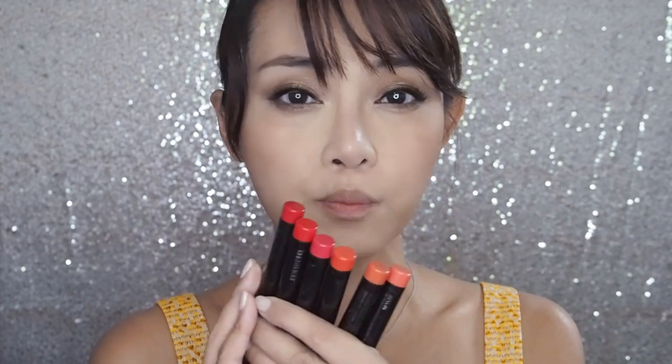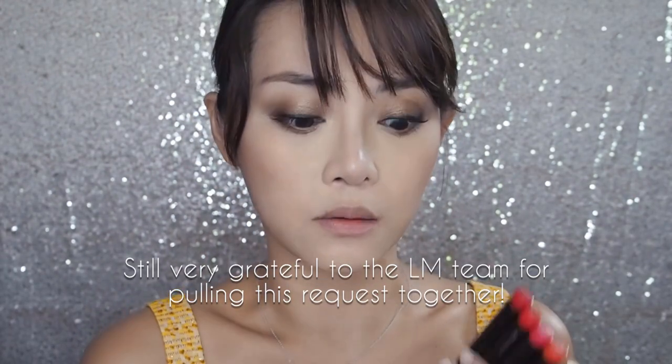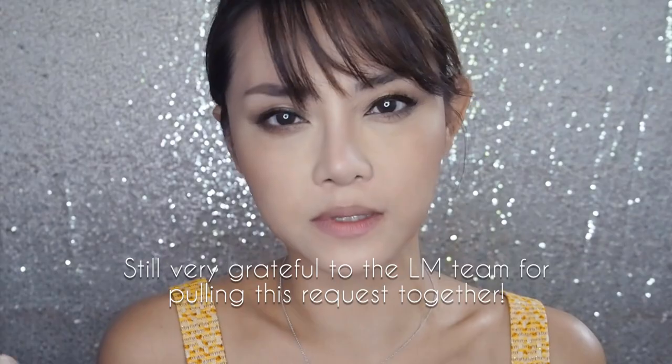Now before I go straight into the swatches, I'm gonna let you know that I will be breaking down the colors by color groupings or categories, just so if you're looking for a warm toned shade, you can just watch a certain section of the video instead of watching the whole thing. And also, I think there are supposed to be 24 total shades in the entire collection, but I have 22 here with me, so I apologize for the two that I'm missing. That's just what happens sometimes.